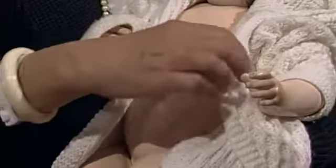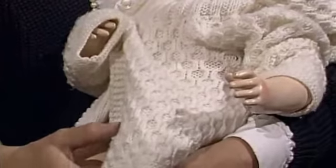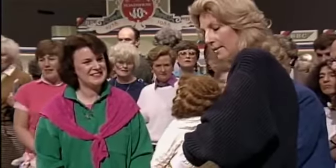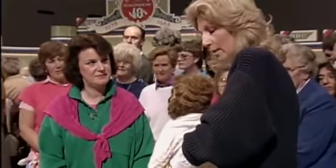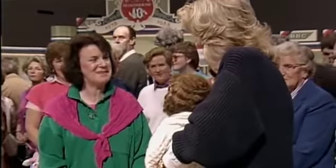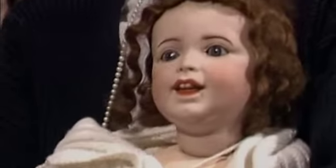Pity she hasn't got any clothes. Yes. But you've kept her very carefully. Quite carefully. Yes, she's in very good condition. I always marvel that they don't have any cracks. And I would put her value, I would say an auction value of around £1,000. I think I said about £1,000, which was a lot of money in 1987, which I think was my first roadshow.